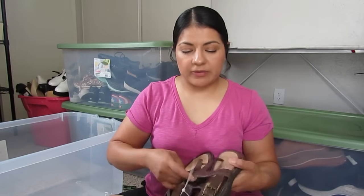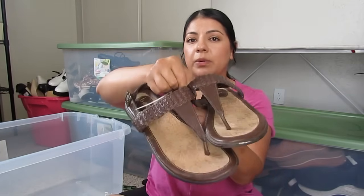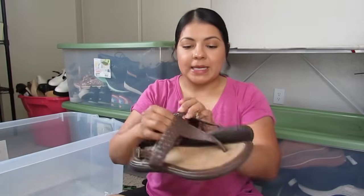Here's some more Born of Concept sandals. Again, this is a style and a brand that I am going to be picking up a lot moving forward because it's the kind of thing that's selling. These were $5 and they are a size 9.